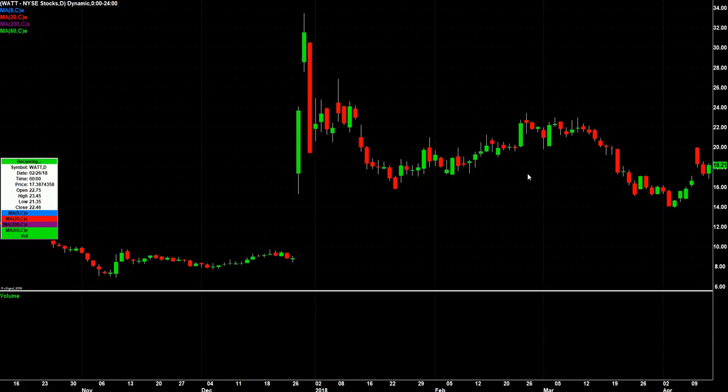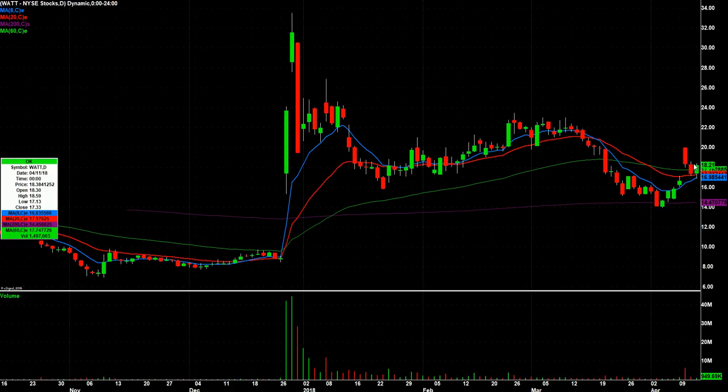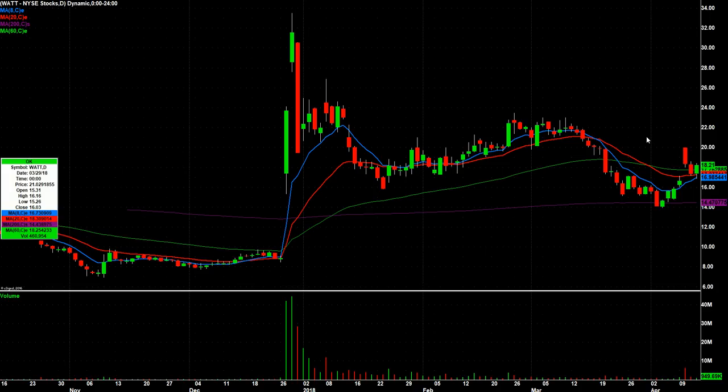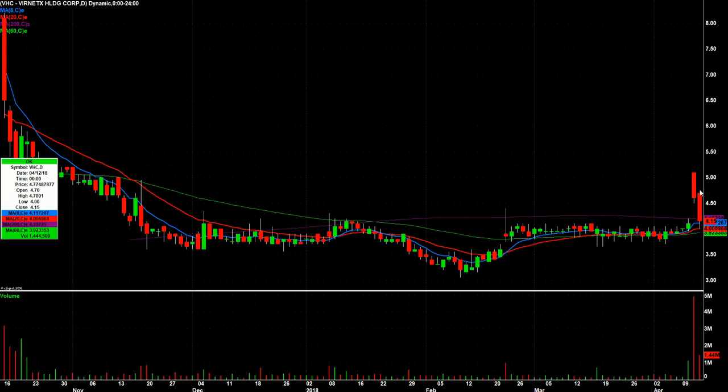And then lastly, I've got WATT, which gapped up. A couple red days in a row. I should have had this, take today's candle out of it. I should have had it on bounce watch. A lot of times you get the gap, a couple days lower, and then you turn back up. Kind of reminds me of VHC, right? You had the gap up, 2 days lower.